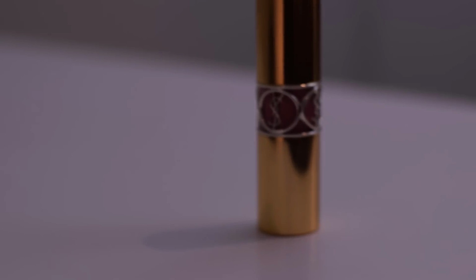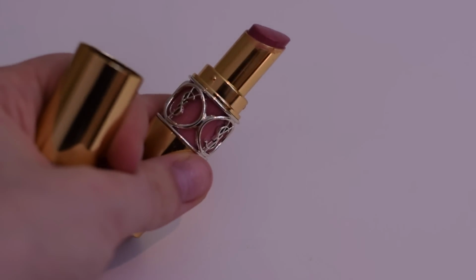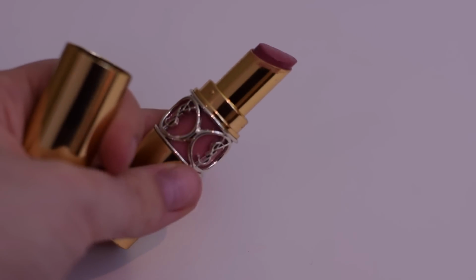There you go. Now, moving on to lips. I have 2 lip products I'm going to mention. The first one being the YSL number 44. What is this even called? Rouge Volupte Shine number 44.